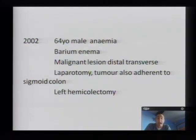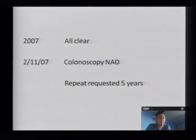So we proceeded to laparotomy. One of the initial thoughts with this chap would be to do an extended right hemicolectomy, which we can discuss a little later if you wish. But at the time of operation, it was quite a bulky tumour that was adherent to the sigmoid colon, and so I proceeded to do a left hemicolectomy. So if we go on to the next slide, Paul. That procedure went perfectly according to plan.